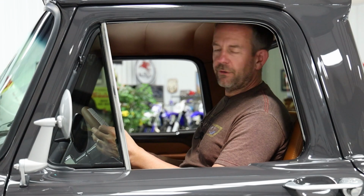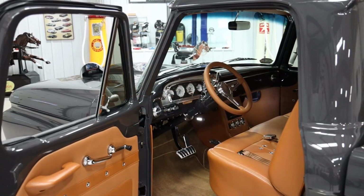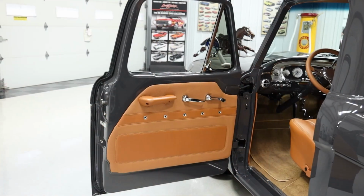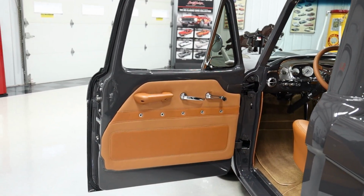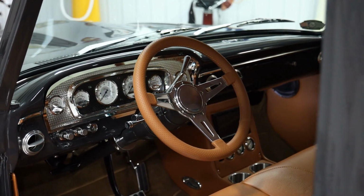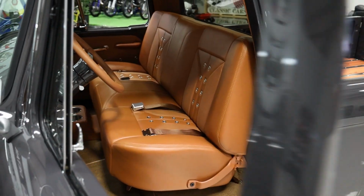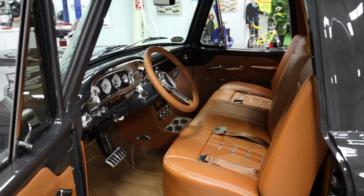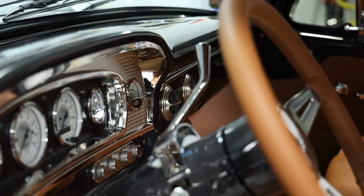Now, getting into the interior. This one-of-a-kind interior of this 1966 F-100 is tastefully done throughout. It's loaded with many modern conveniences. It was designed and completed by Russ'z Auto Upholstery. He's in Oregon. The tan leather with perforated leather inserts and stainless steel pieces covers the headliner.